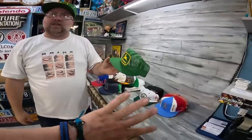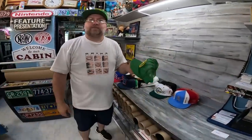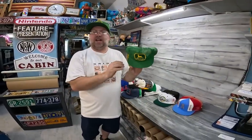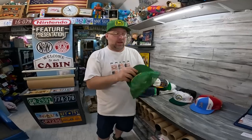So the earmarks on this would be the same as any other hat to denote a later one from one that's just been made a lot of times. You'll see snapbacks now, but they also do the Velcro, so just check the tag. Most of your classic John Deere hats will be either K-Brand, K-Products, which were the same brand under the same umbrella, or Louisville Manufacturing Company, or just straight up made in the USA. Those are your telltale signs.